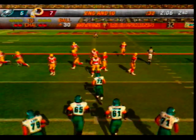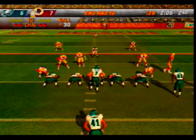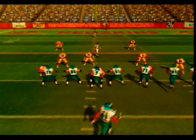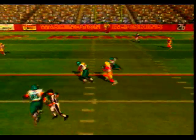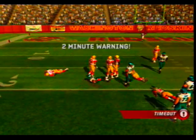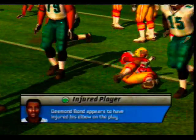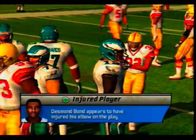Almost at the two-minute mark. Ball now on the 30-yard line. Let's do our thing. The Redskins come out in a nickel package. Gets rid of it, and this pass is completed. Number 53 is there on the stop at the 19-yard line. Number 32 appears to have sustained an injury and will make his way to the sideline under his own power.